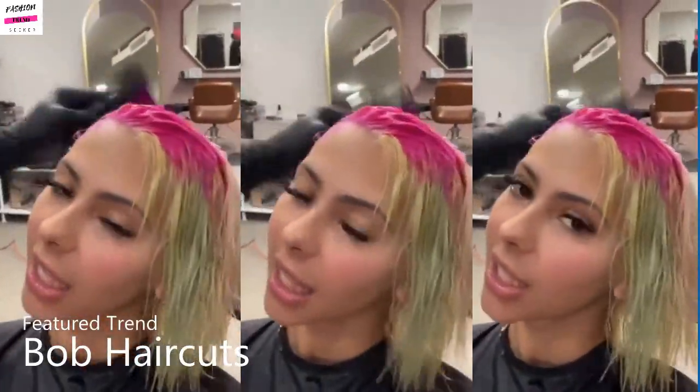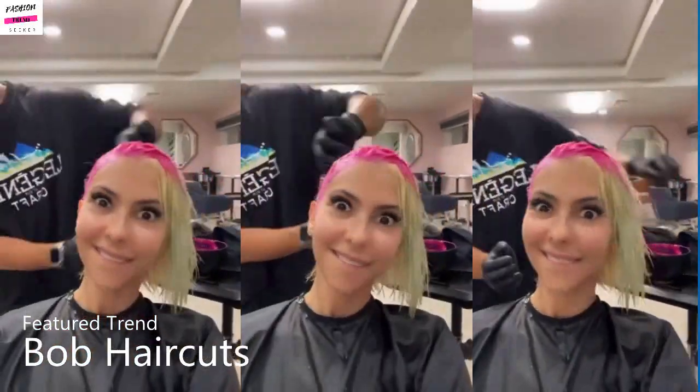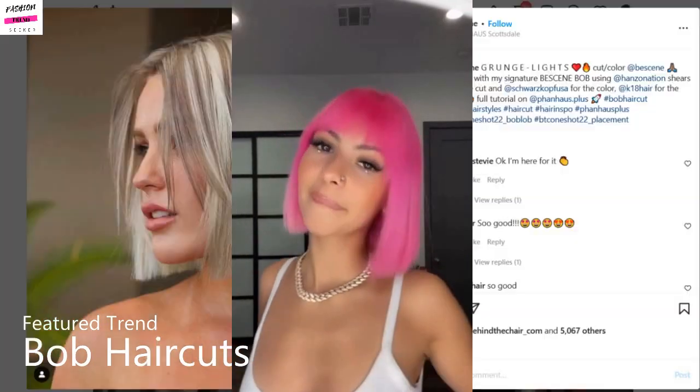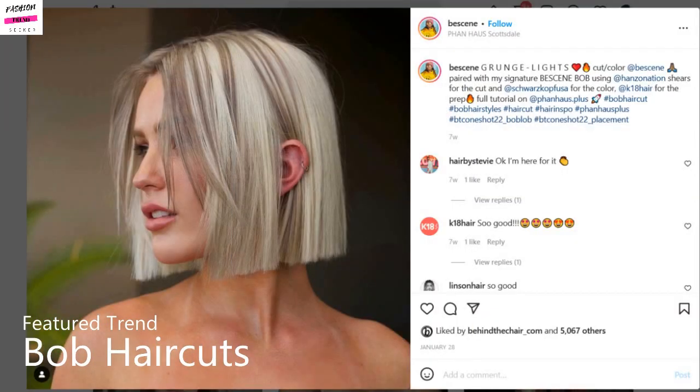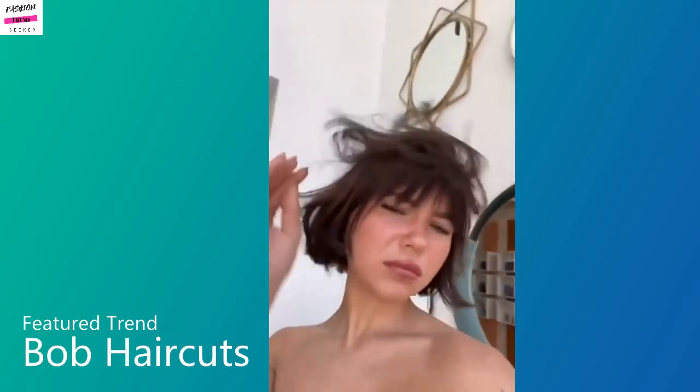So then next, this hairstylist, Be Seen, also does a lot of very trendy bob haircuts. We are of course seeing the French bob, loving this pink bob variation, and of course we're seeing tons of brilliant colors within this as well. Burgundy bobs, cranberries, we're seeing a lot of copper tones as well. And of course the French girl style bob with the bangs.